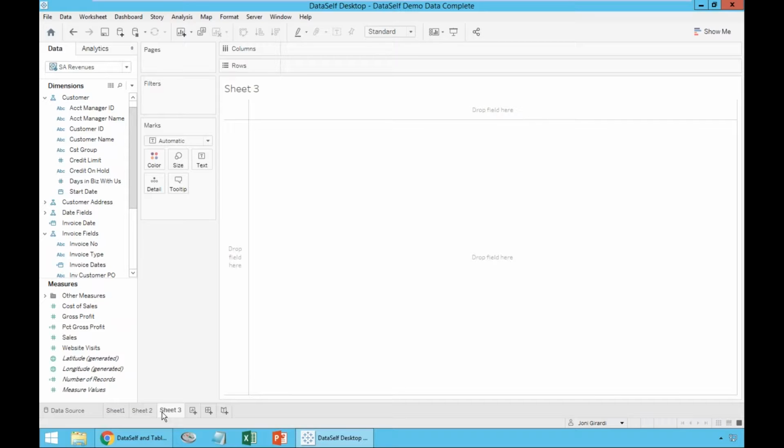With DataSelf, we brought Google Analytics into the data warehouse. We blended website visitors with sales, linking by invoice date and geography. Where is the click from, the country, the state, the location. And once we blend that information in the data warehouse, every day the data is automatically refreshed.